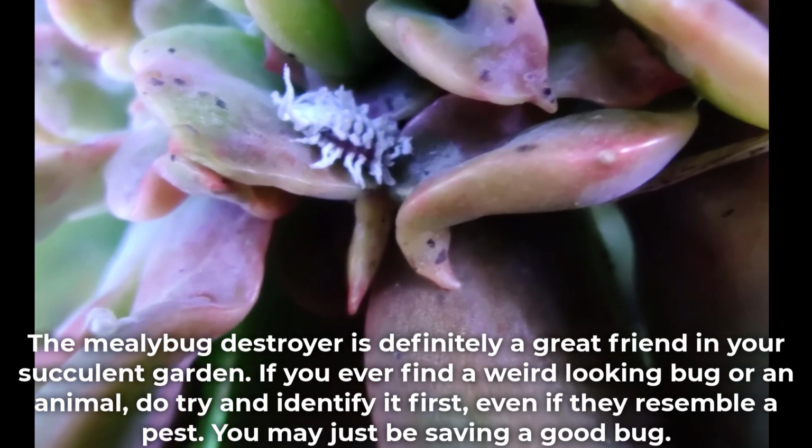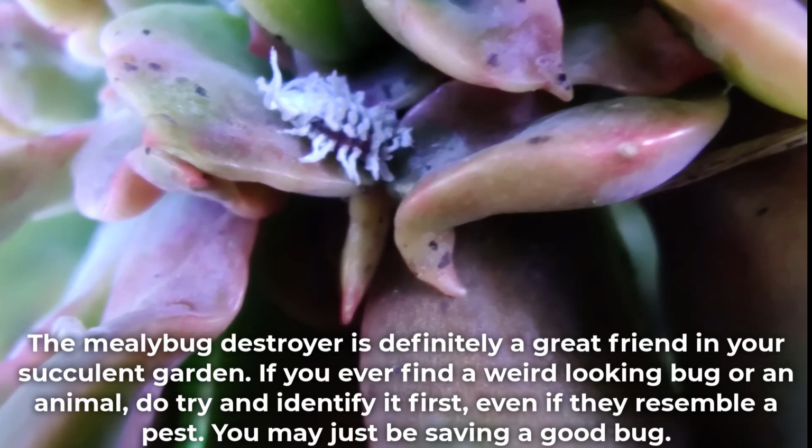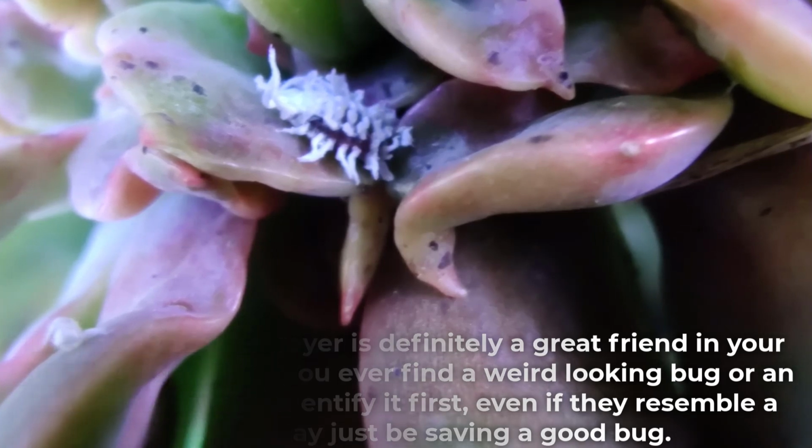If you ever find a weird looking bug or an animal, do try and identify it first, even if they resemble a pest. You may just be saving a good bug.